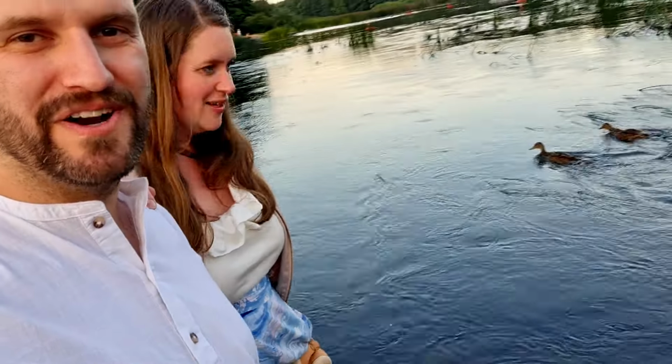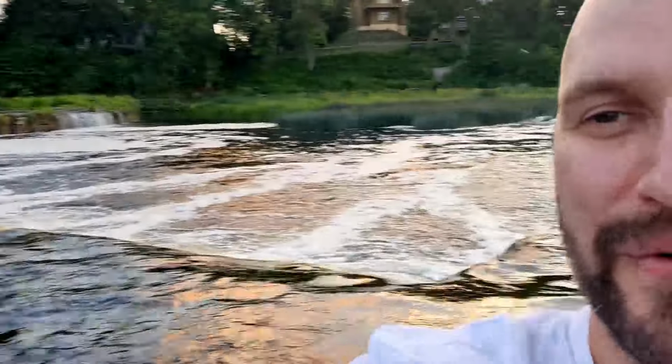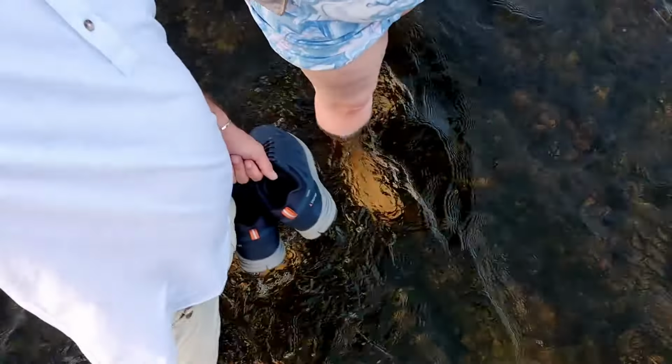We're about halfway across the waterfall and we got company. They're swimming as fast as they can to not fall over the edge here. We're trying to make it to the other side. It is quite a challenge because it's slippery and rough. All right, let's go, before the sun goes down, before it gets dark.